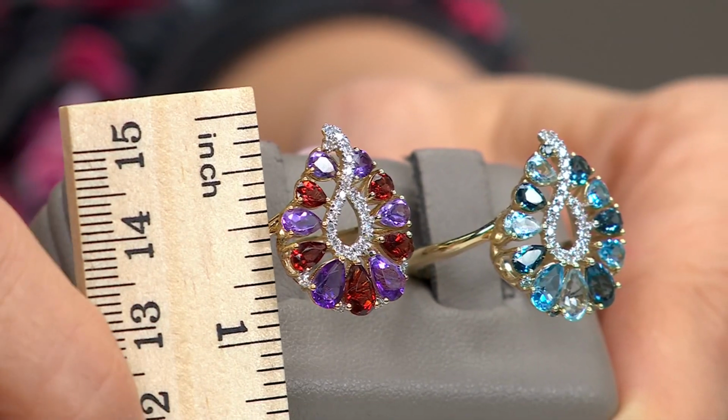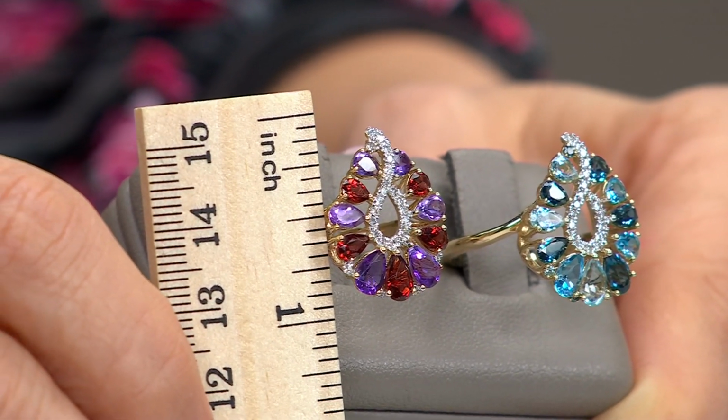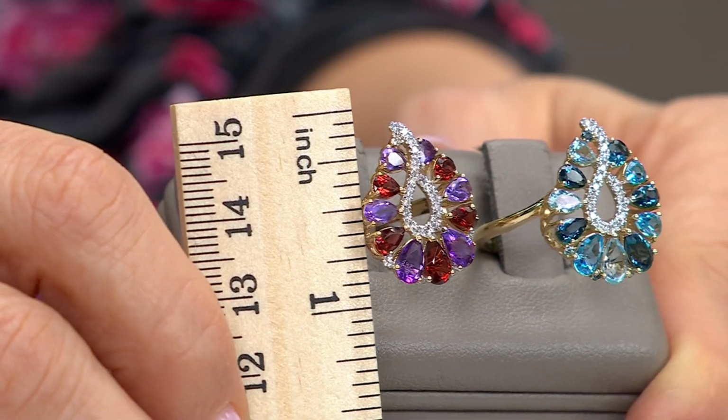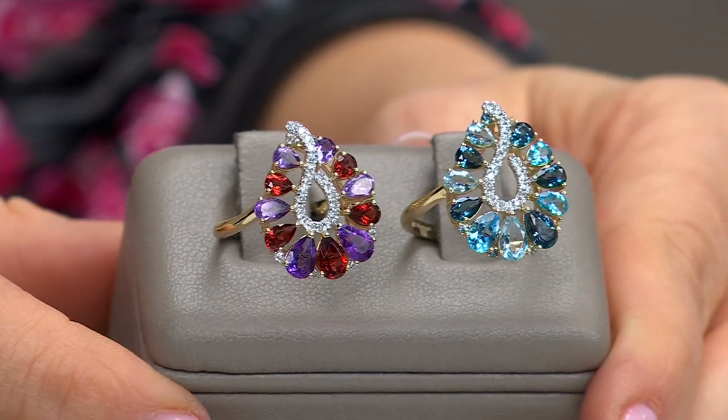$1,123 was good, especially because you can break it up over time with our easy payment plan. And look at that, that is an inch. That's like knuckle to knuckle almost. But when we can do clearance, we've taken $373 off. Did you say it's a total of 2 carats of the gemstones? It's over 2.5 carats of the gemstones. Over 2.5 carats. Genuine, the highest quality.